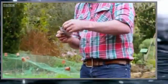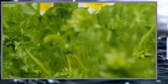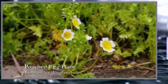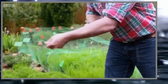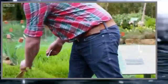I'm going to start off with these poached egg plants. Now they look exactly as you'd imagine, like a poached egg, yellow in the centre and a white veil all the way around. They're great for attracting hoverflies, which of course will eat the aphids that are attacking so many other things in the garden. Sprinkle your seeds over the raked soil without worrying too much about where they land.